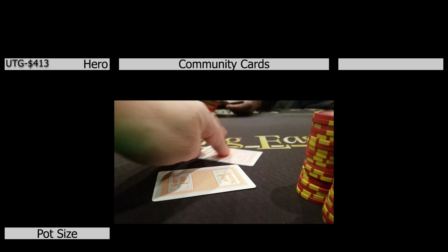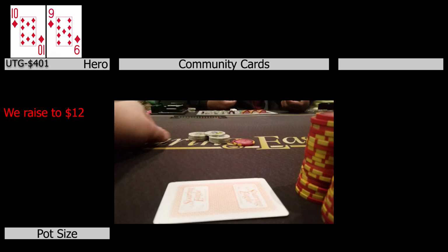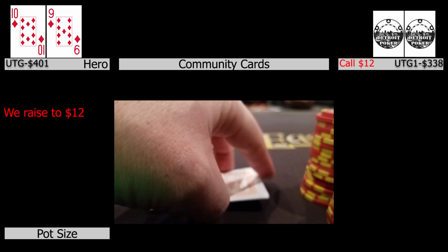Yeah, right. In this hand, we are under the gun, $413, and we get dealt 9-10 of diamonds. And we're going to start with the raise here. So we bump it up to $12. Raised 12. And under the gun 1 makes the call for 12.